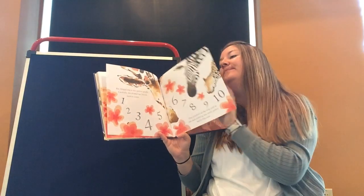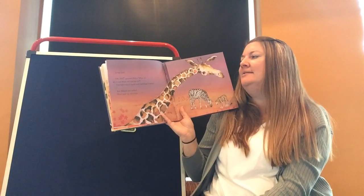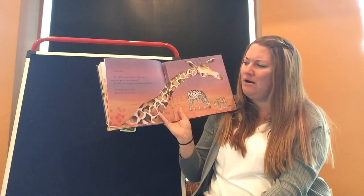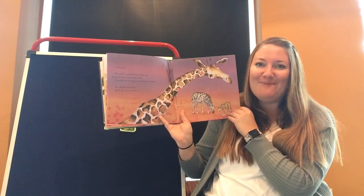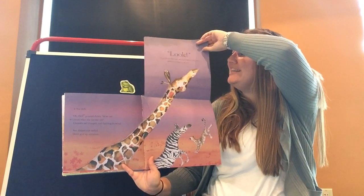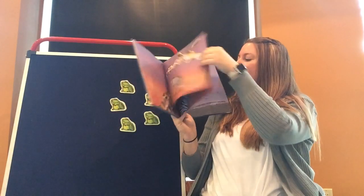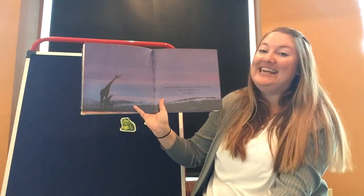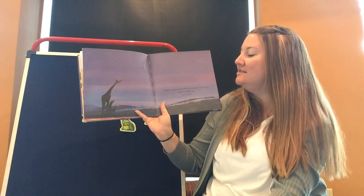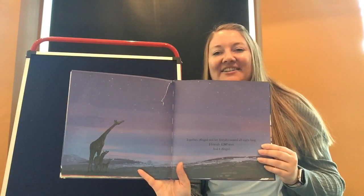But by that time, it was dark. Oh no, grunted Zebra. How can we count when the sun has set? Cheetah's tail drooped and Ladybug frowned. But Abigail just smiled. Don't give up, everyone. Look! High above, the stars were twinkling, and they were not going anywhere. Wow! Together, Abigail and her friends counted all night long. Three friends, 1,267 stars, and one Abigail. Beautiful twinkly stars. You could try counting the stars at night. Be helpful to do it with friends. Have a little help to count that many stars.